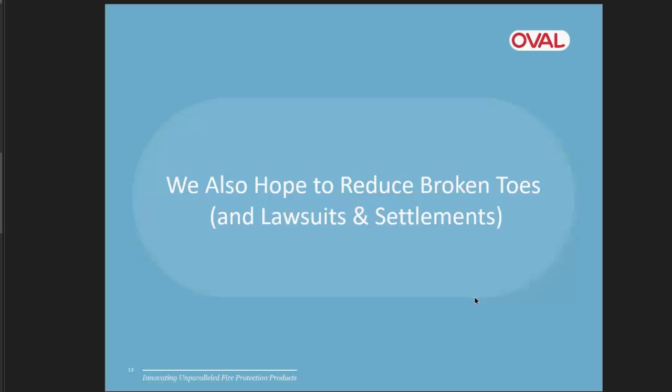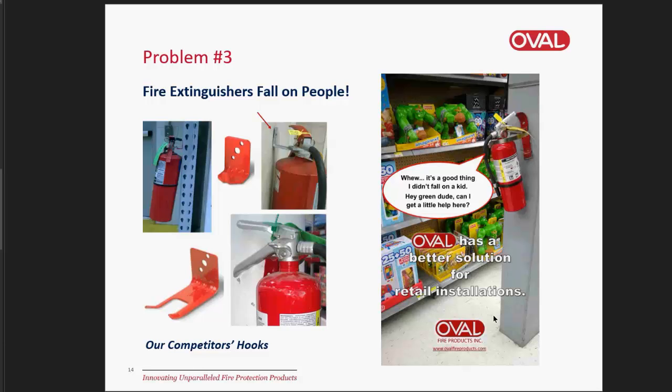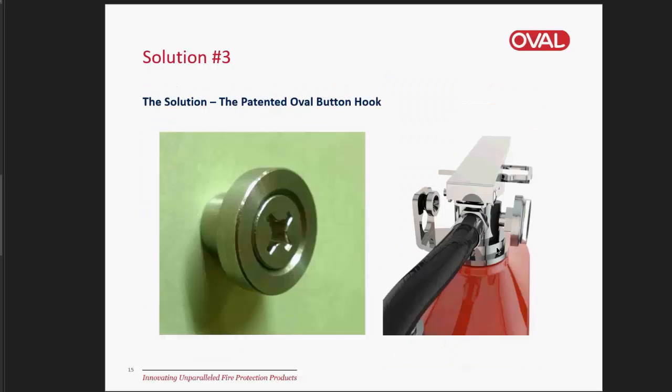Now, we tried to solve a few other problems as well. When we invented the non-round pressure vessel and the Oval extinguisher, we asked ourselves, what else can we make better within the fire extinguisher industry? And we saw that fire extinguishers fall off their hooks a lot. And not only that, we learned that within retail, there's a lot of broken toes and injured feet. We thought we could do better. So you'll see our hook on the left and the whole assembly on the right.